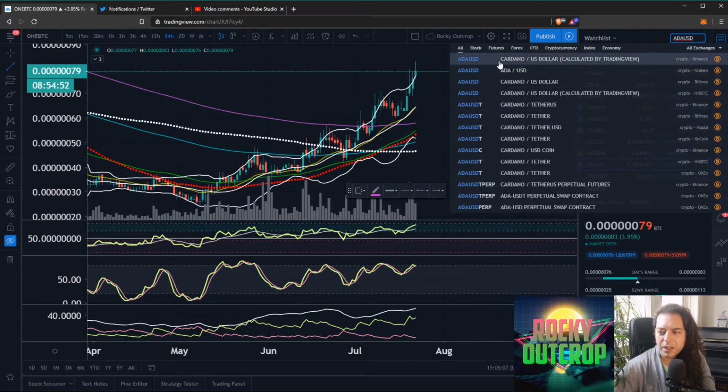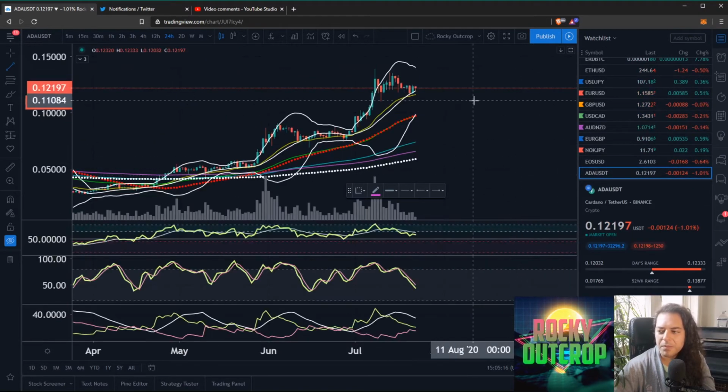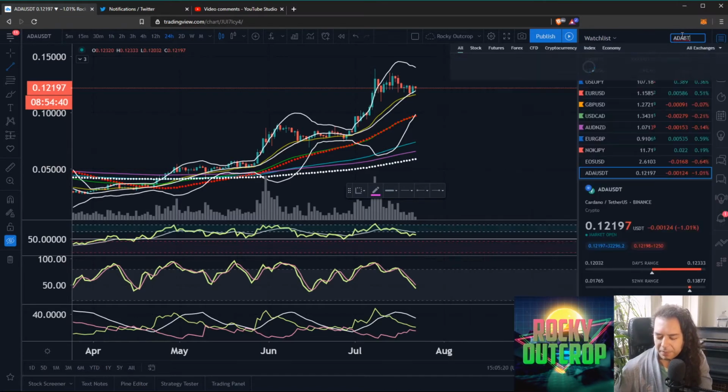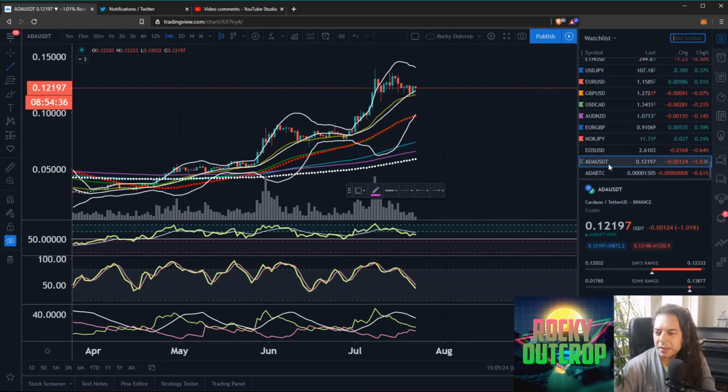People will probably want to look at it versus not on Kraken. Kraken's the worst. What about Binance versus Tether? How about that? Stick it on. Maybe I should look at it versus the Bitcoin. Yeah, for a bit of context. On Binance as well, they can both go on there.